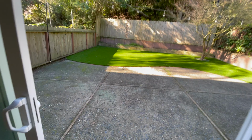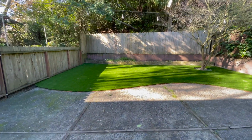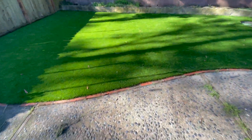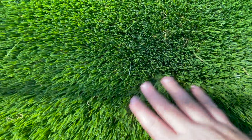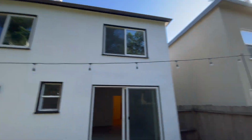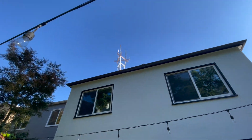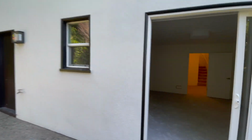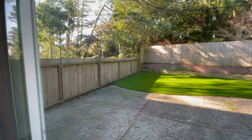And then outside, just had this turf installed, so it's fake grass, but it feels really good. So yeah, also installed these lights. See, there's Sutro Tower. All the outside is painted. I added this outdoor light. And then let's take a look at the front, because it's been repainted.